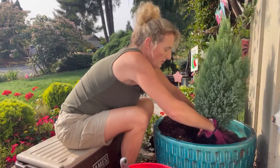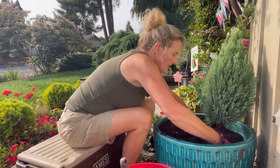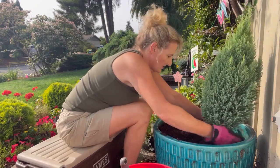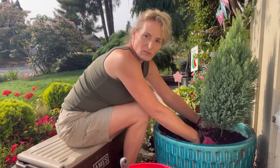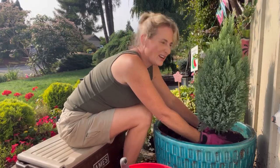Because I want there to be room. Like there was no room in this pot, so when you watered, it was all running out the front. And I mean, we do have it on irrigation now, but still the soil level was just way too high. Okay, now that I'm looking at the camera, I want it to be straight there.